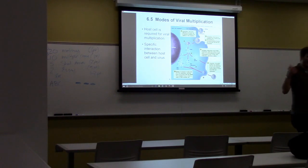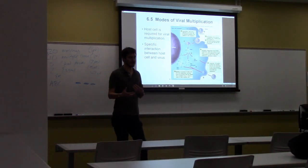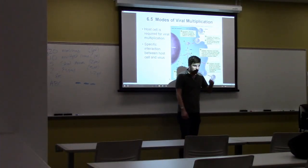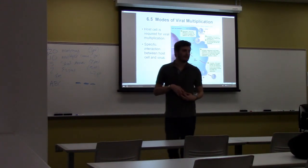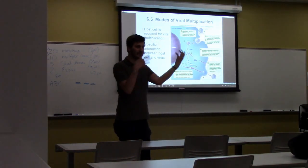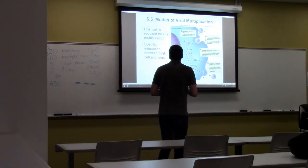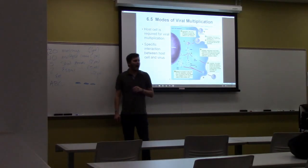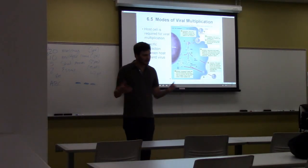Capsid and nucleic acid, right? The 2 major parts of the virus. Then we have assembly. This is where all those bits and pieces assemble together. Remember, this happens autonomously. So if we've got everything together in close proximity, it just snaps together. Then lastly, we have release. Release is where the virus leaves the cell so it can go and infect another cell.